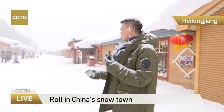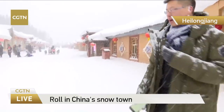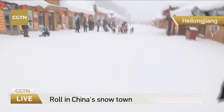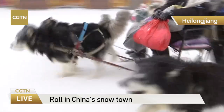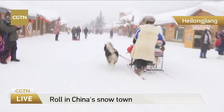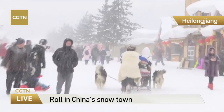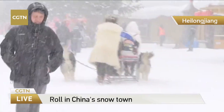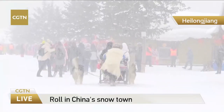And that's about it. We've been walking on this street, and we showed you the viewing deck. Oh, that's the dog sled we've been talking about. Go! So you see 3 huskies. I don't know if they are huskies or not. And it costs 100 yuan per person. So you gotta watch your wallet whether you want to try that or not.